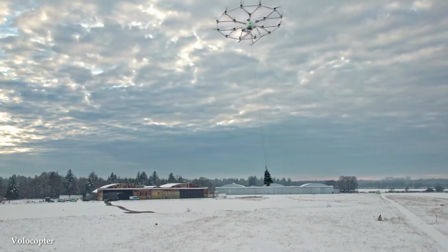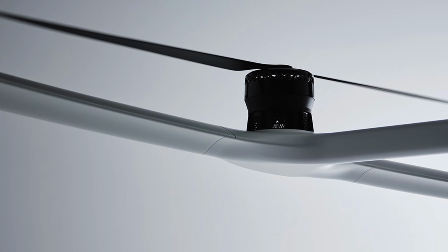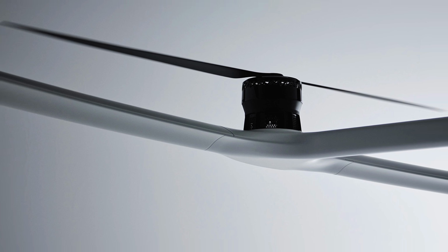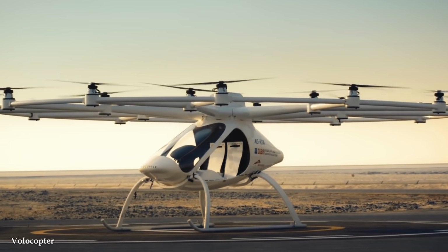Its compact and streamlined design enables it to navigate urban environments with ease, and its numerous rotors and innovative flight control system give it the ability to achieve stable and precise control during takeoff, landing, and in flight. Its intuitive controls and autonomous capability allow for ease of operation too, even for pilots with minimal flight experience.